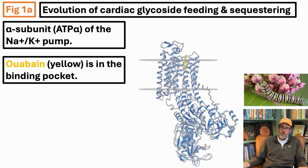We'll start with the image of the sodium-potassium pump, this space-filling model showing some alpha helices and whatnot. It's a membrane-spanning protein. You can see Ouabain in gold in the center in the binding pocket. This is the alpha subunit, which is membrane spanning. The whole protein is about 1,000 amino acids long. We're going to be talking about mutations in this binding pocket next.